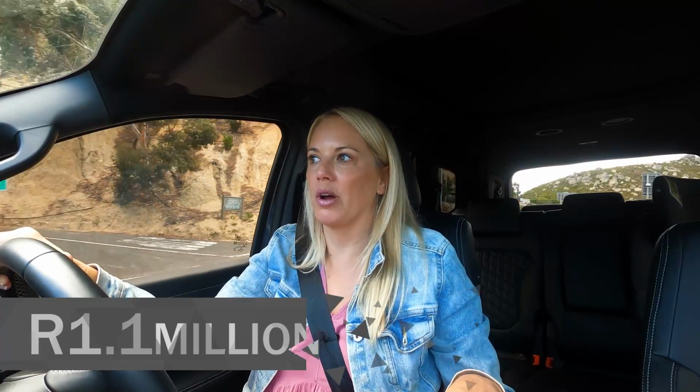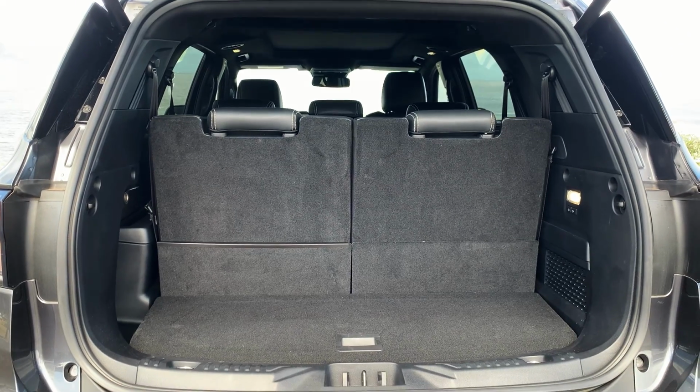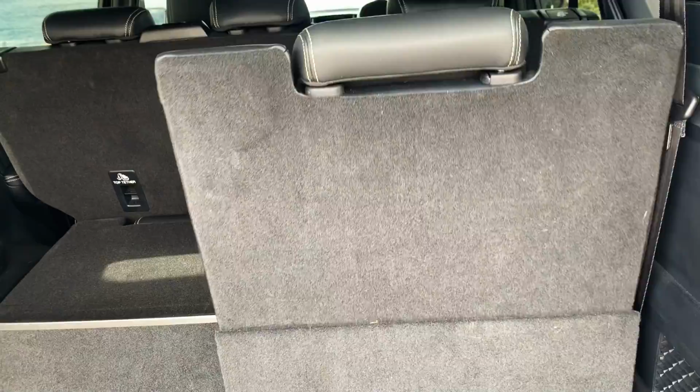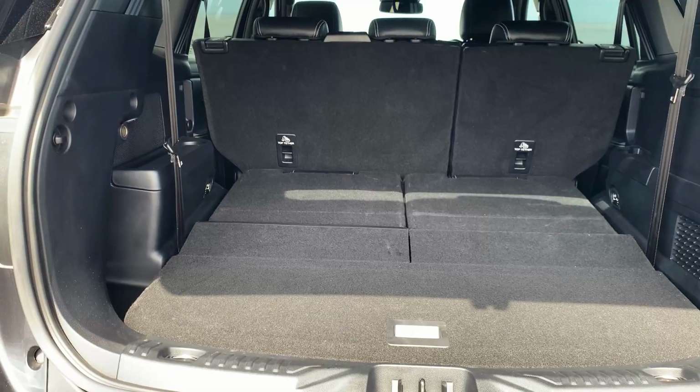I've always liked the Everest mainly because of its size and the space. Practicality, obviously. But what I love about this now is it just feels like I'm in a really, really premium car. So I'm in the Platinum, which is the top of the range model, which comes in about 1.1 million. You can get the Sport, which is under 1 million. And I know you're thinking, whoa, that's a lot for an Everest, but it's not. For what this car offers and what you're getting, it's quite exceptional, actually.